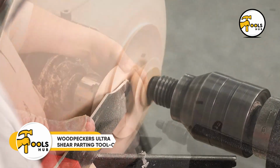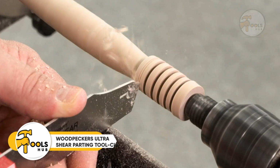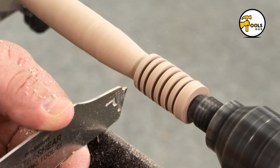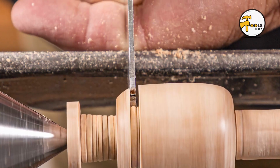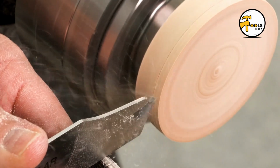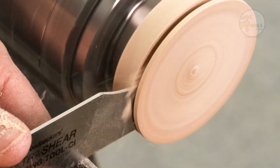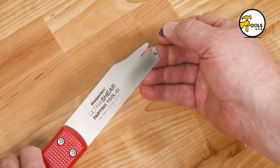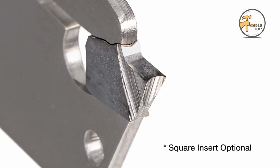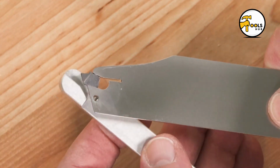Every woodworker will appreciate this tool because it enables you to achieve more turning using less material. This is the Ultra-Shear parting tool, designed to provide efficient cutting for extended periods without the need for sharpening. The most remarkable feature of this tool is its razor-edged nano-grain carbide inserts, which enhance the quality of your turning work like never before. Additionally, these inserts can be replaced quickly and easily within seconds.